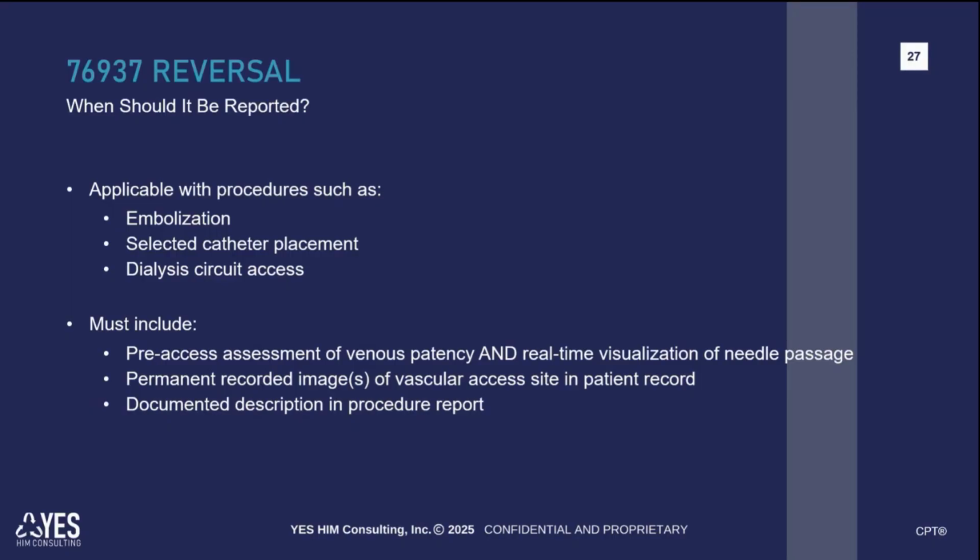But just know that you can add it if you were using your NCCI manual from last year and you didn't realize that it was removed. You definitely can code it. It's not considered inclusive across the board, but you do need to be careful of when you use it. So it's applicable with procedures such as embolization, selected catheter placement, dialysis circuit access. And to really code the code, it must include pre-access assessment of venous patency and real-time visualization of needle passage. It must have permanent recorded images of vascular access site in the patient record, and it must include the documented description in the procedure report.